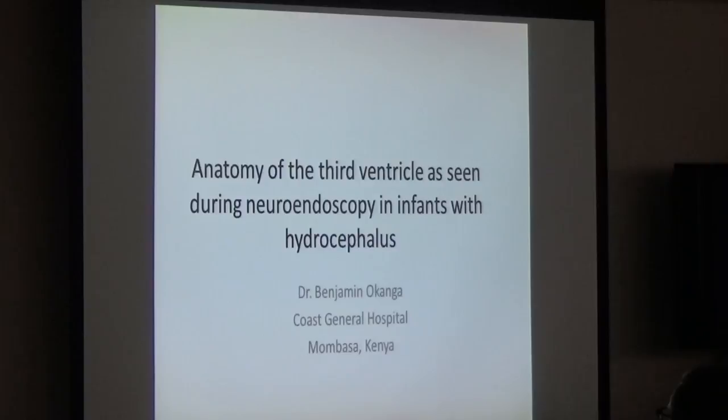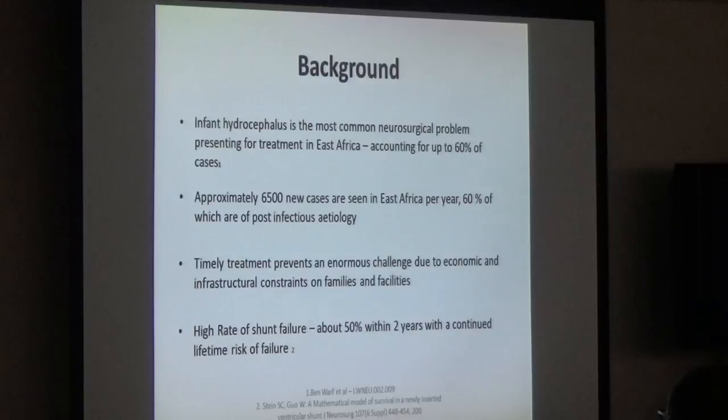My topic is, as you see here, anatomy of the third ventricle, seen in neuroendoscopy. In East Africa, hydrocephalus is a very common problem. It's the most common problem that we see. It accounts for up to 60% of new presentation of cases. We don't exactly know the numbers. We can only extrapolate. We get about 6,500 cases per year. We think most of these are post-infectious.